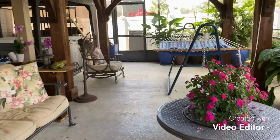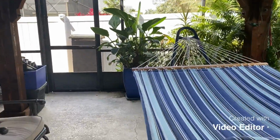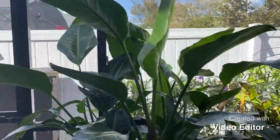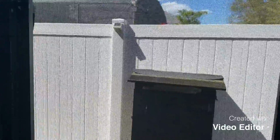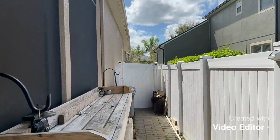But what happened was they just got tired of running the business by themselves. So they ended up quitting. They ended up retiring, but going to work for somebody else. And that's what happened to them. But they're really sweet people. And then this is basically the front of the house.